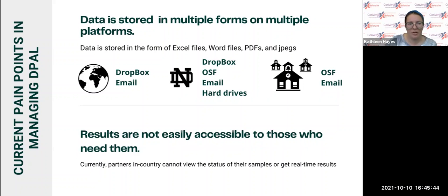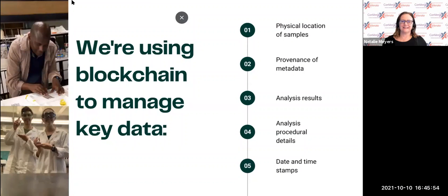So now I'm going to turn it over to my colleague, Natalie Meyers, who will talk about our prototype solution for managing DPAL. Thanks, Kathleen.